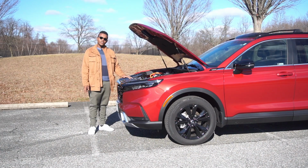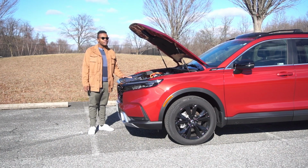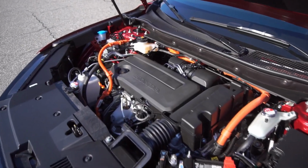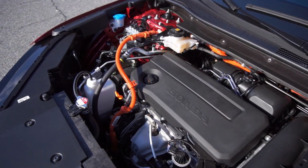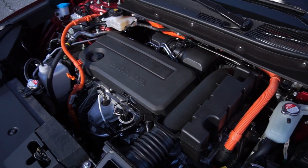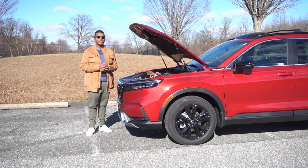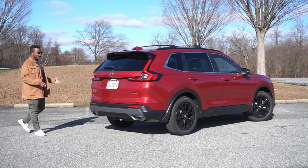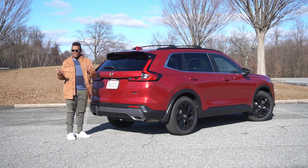This makes 204 horsepower and 247 pound-feet of torque. Curious to see how that feels in a real-life application, but the MPGs are what really make this impressive. So Honda claims 40 MPG in the city, 34 on the highway, and a combined rating of 37. This system is paired to a CVT, and you can choose for the first time between front and all-wheel drive in your CR-V hybrid.